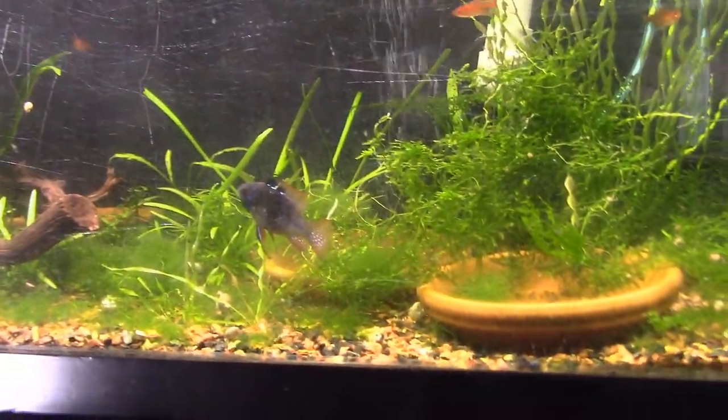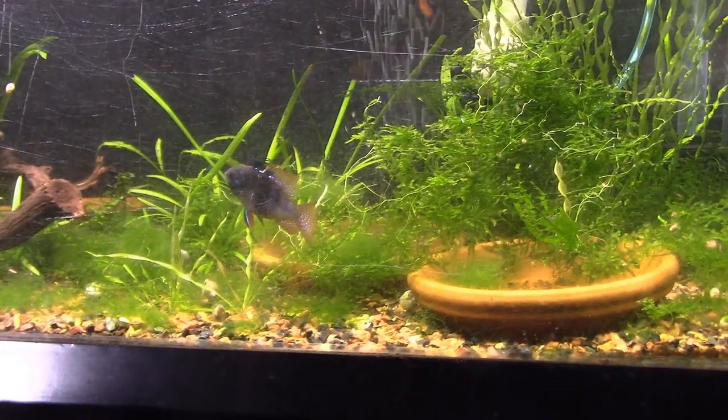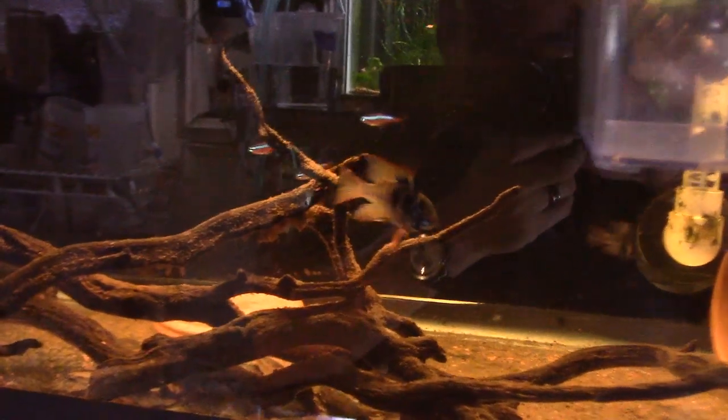A little upset about that, but there is a learning curve to these rams. Rams in general are sensitive. These black rams are proving to be sensitive. Behind me here are a pair of what we'll call not black rams.